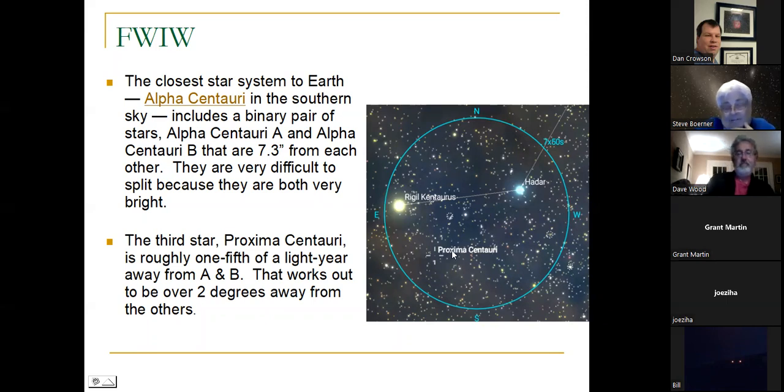And this one has a tremendously long period. But this one is so far away. It's 2 degrees away, okay? And you say, well, how can that be in the same system? How can it be so far away? Well, it's because it's so close to us. You can actually see that kind of motion. I was really surprised to see that.